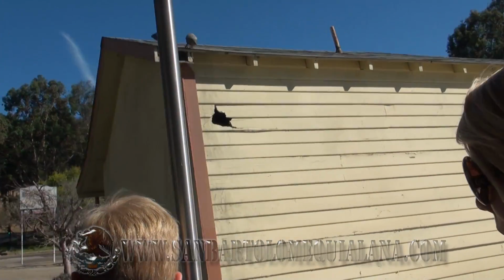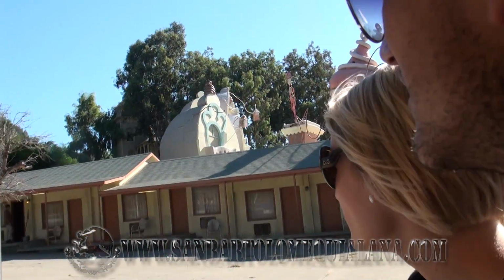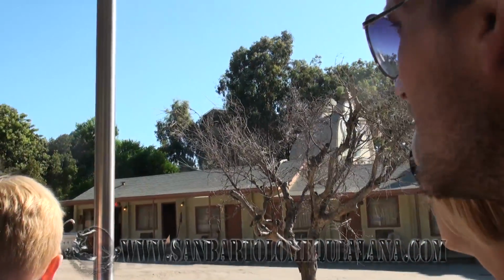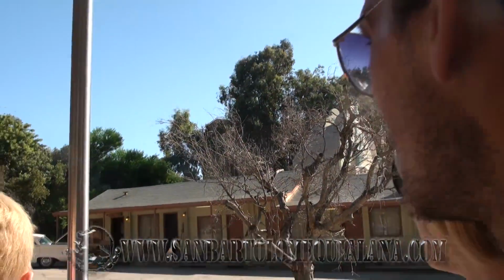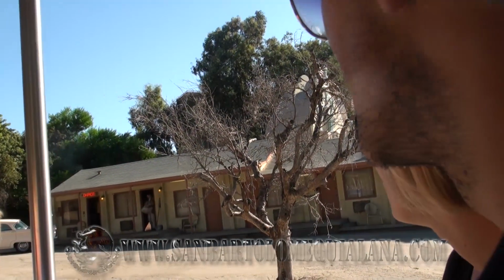As we pull forward, look above the motel office. You can see Norman Bates' home looming over the structure exactly as you remember from the film. And hey, that's Marion Crane's car parked right in front. The trunk is popped. I wonder if Marion is just checking in. Oh, my mistake. Marion seems to be checking out.